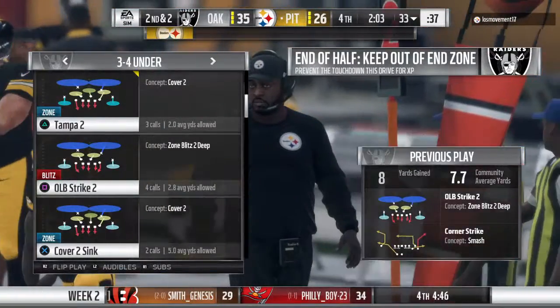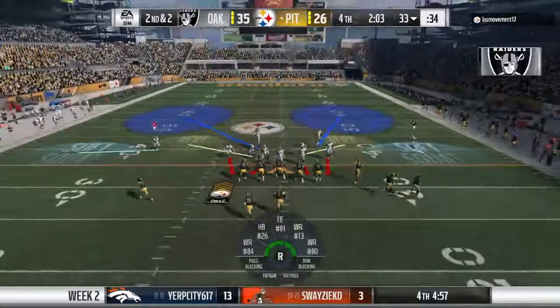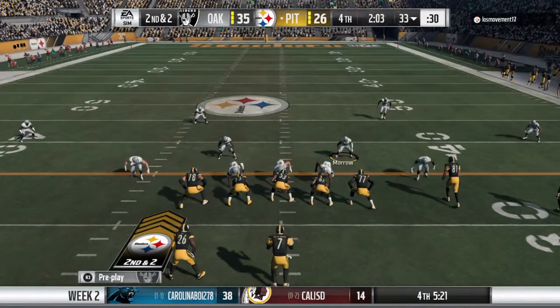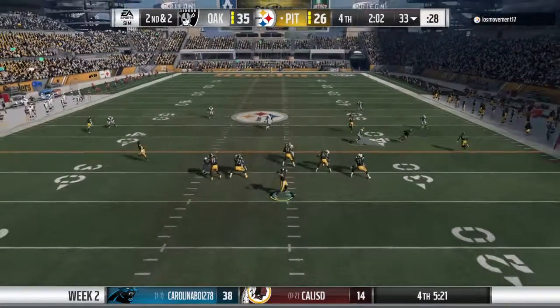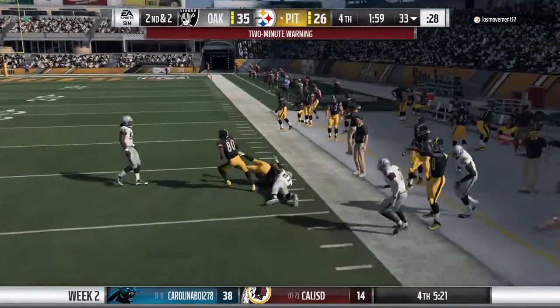But this time on offense, they don't even want to see the field goal kicker trot on the field. They want that ball in the end zone. Yeah, they'll be going for 6. Now Roethlisberger. And he's got his man on the out route.